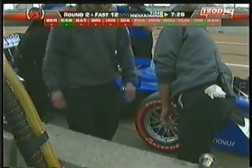Oriol Servia advances to round number 2. He was 4th quick in his group. He actually benefited from his teammate, James Hinchcliffe, being fastest in the morning practice session. That means that Hinchcliffe got to choose whether they wanted Group 1 or Group 2. Most of the time, drivers have been choosing Group 2, but they wanted Group 1 so that if they did advance, they had time to make changes in session 2.